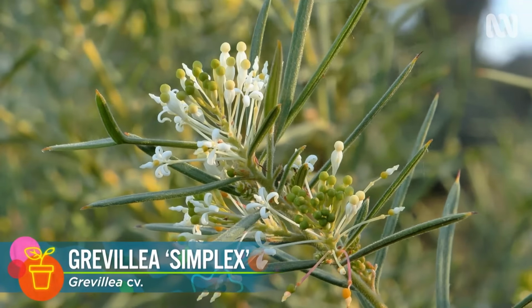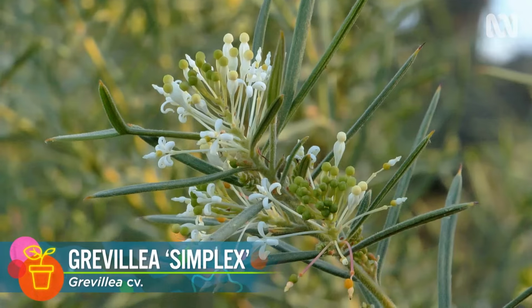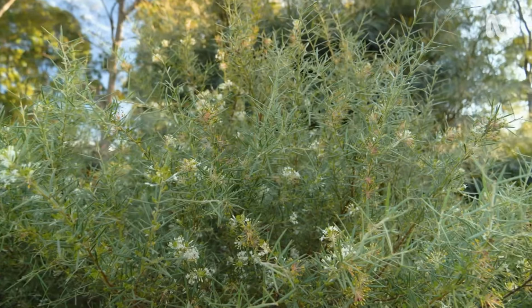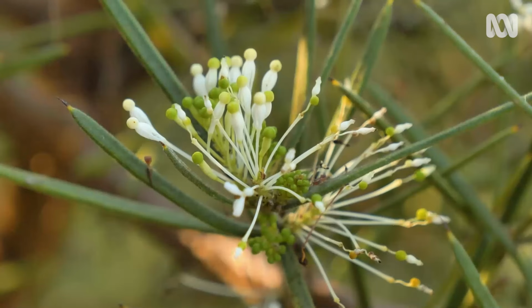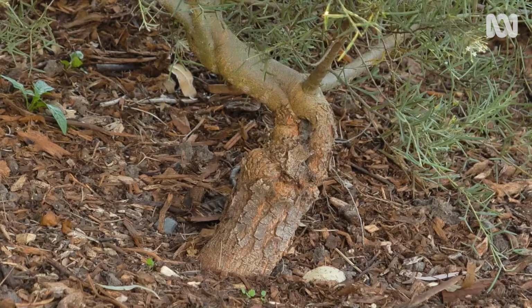This is Grevillea Simplex, also known as the banana custard Grevillea, for a very good reason. It smells delicious and it's small growing. You can keep it even smaller by regular pruning. In fact, it'll do well in pots. And the reason it thrives on the East Coast is the graft. It's grafted on Silky Oak.